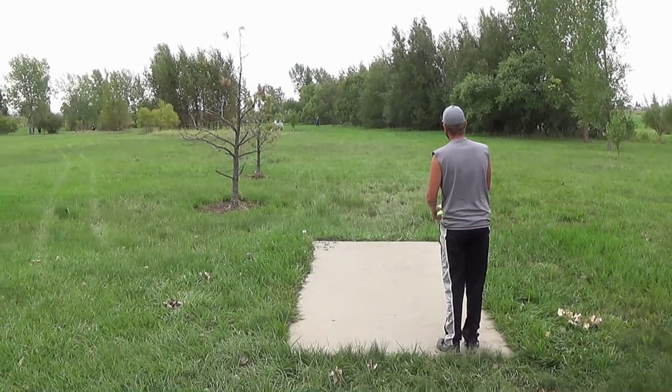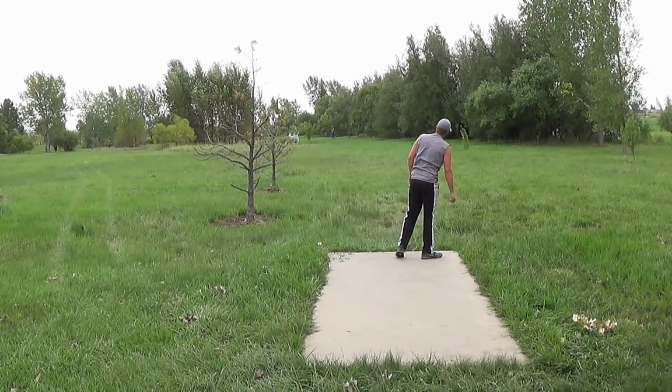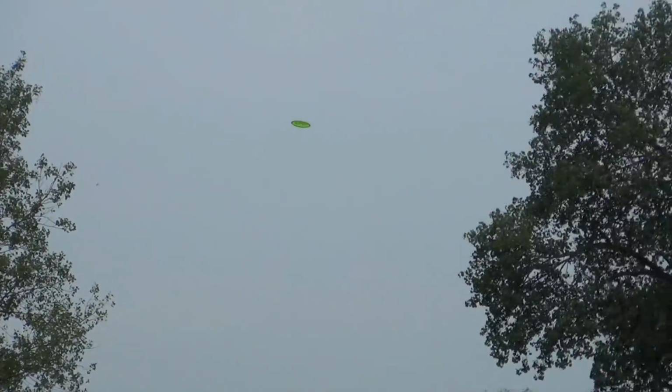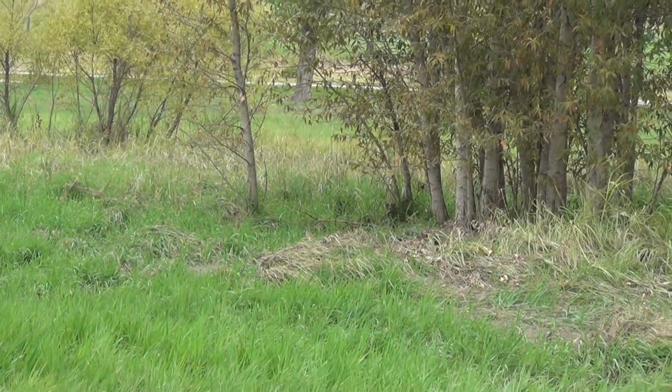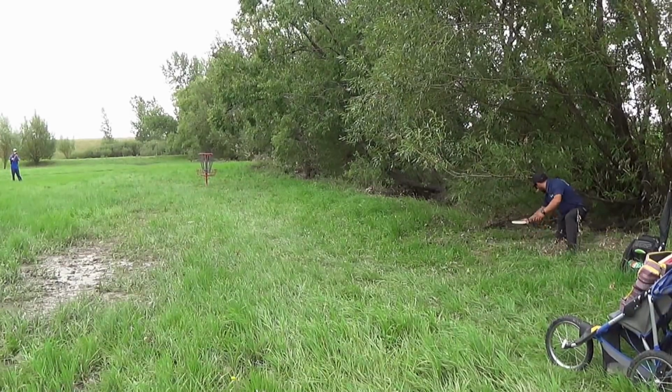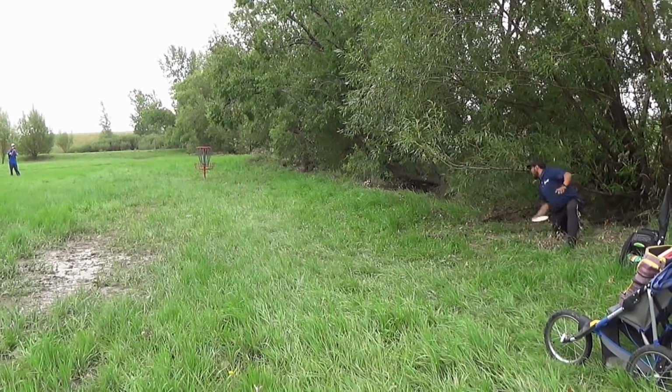I don't know if the trees helped or hurt too much, but it's better than going OB. They can be saviors on this hole. Definitely. Happened a couple different times where they've saved me. Mark didn't seem happy about that, but he didn't go too deep in those trees. Yeah, that's that grove that you were talking about out left, and he got under.